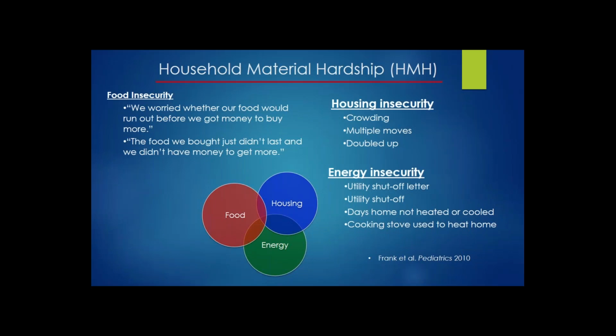If they screen positive for overcrowding, which means having 3 or more people in a bedroom, multiple moves, which means having had to live in 3 or more places during the course of a year because you could not afford your rent or mortgage, or being doubled up, which is a polite way of saying that you actually don't have somewhere to live, and for example, you're sleeping on somebody else's couch.